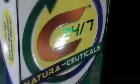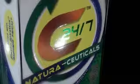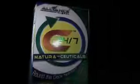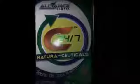Hi there, this is Edwin. And this is Emma. We are going to introduce to you the breakthrough product of AIM Global Alliance in Motion Incorporated, Seabird Digital. C24/7 Natura Ceuticals contains the highest level of antioxidants with approximately 22,000 phytonutrients. C24/7 is manufactured by Nature's Way, a billion-dollar premium herbal company in USA, and exclusively distributed by AIM Global Alliance in Motion Incorporated.